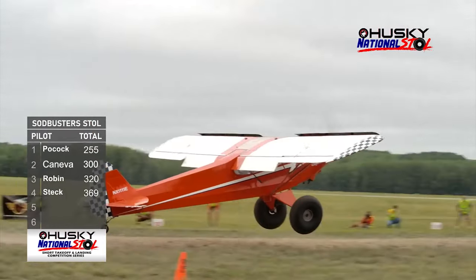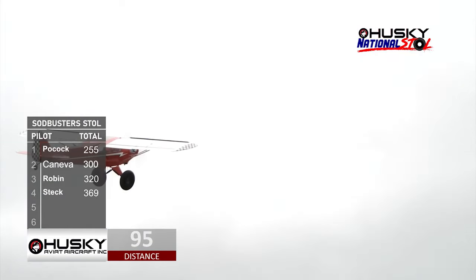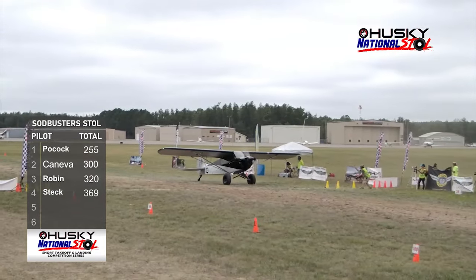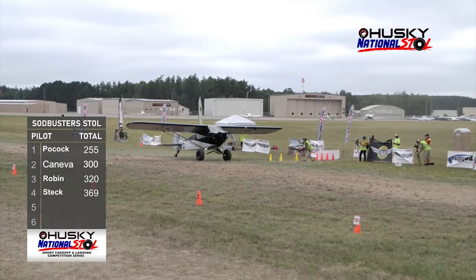Nice and conservative on the takeoff. That tailwheel still had 6-8 inches of travel before it got to the ground. That's a lot of AOA that he still had available, but the airplane lifted off. So he left a little on the ground, but with a 95-foot takeoff, that was still his best takeoff, and it could have been even better.